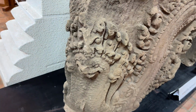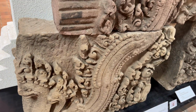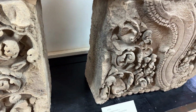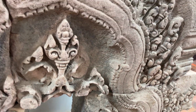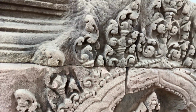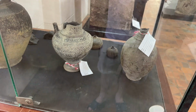So this is a pediment. This is what you'd have seen up above one of the doors. This was found in Buriram Province. This is 11th century. They found it at Buriram Province, which I don't know where that is. But what a beautiful piece. The stone carvings are just absolutely amazing.